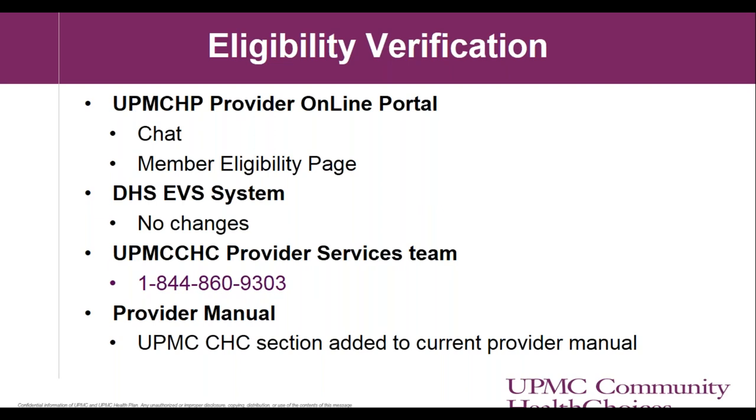There are varying manners that you can obtain members' eligibility. First off, I want to say that the functioning that you do on the Medicare side for the skilled nursing or commercial, the processes do not change. You're still working with UPMC Health Plan. Nothing has changed in our processes for you to function for your Medicaid population. So it's the same processes and nothing has changed.